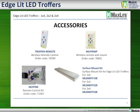As I mentioned, there's dimming. MaxLight offers a low-cost dimming with a handheld IR remote, so you have another option along with the 0 to 10 wall dimmer. And for a low-cost wall dimmer, we also offer a holster that holds that wireless IR dimmer to the wall. And we also have a surface mount kit. The surface mount kit acts like a frame around a picture. Once the luminaire is mounted to the surface mount kit, you can mount the fixture to a wall or to a non-grid style ceiling.